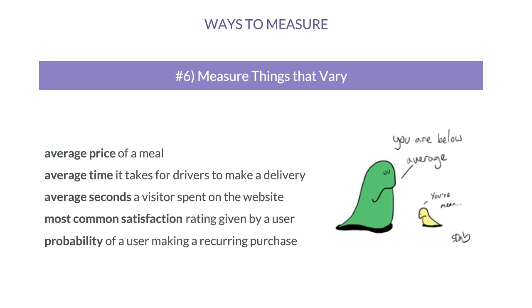Looking back on our example, something we might want to measure that varies could be the average price of a meal. Calculating the average price of a meal allows us to put in context what a normal food order is, and how a given order compares to the actual average.